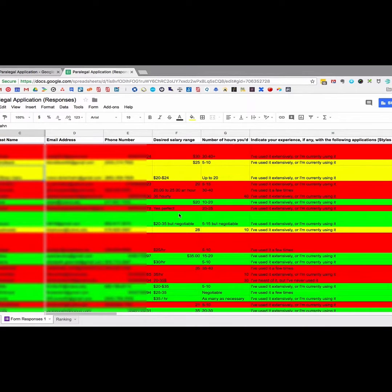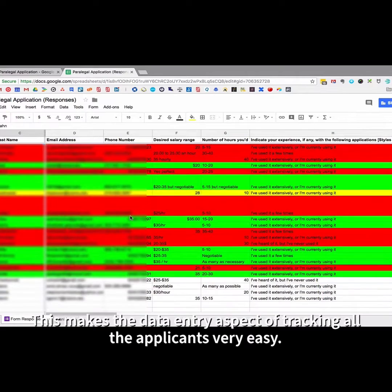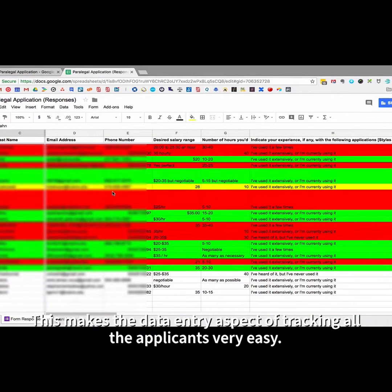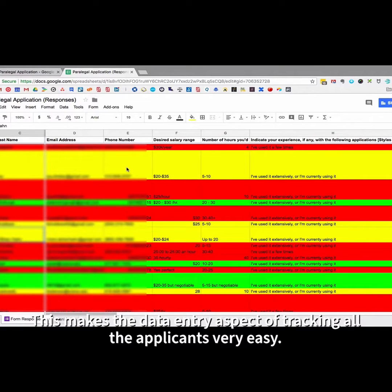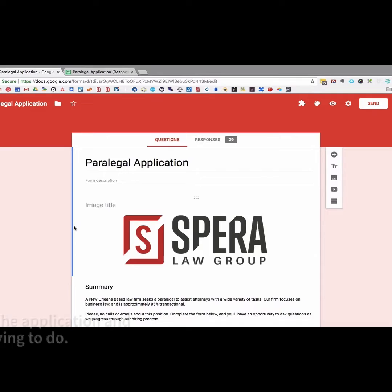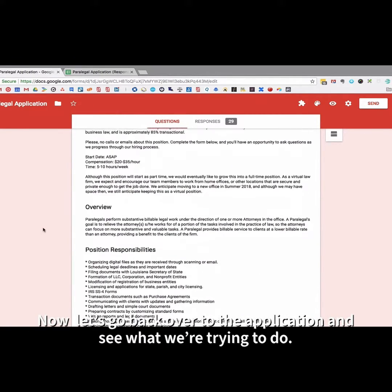And so you can see that I've kind of used this as a good way. So again, this is just another thing that makes your job easier. The data entry part of tracking all these resumes and tracking this and that is really easy once you use the form. So I highly recommend Google Forms again, or really any sort of form engine, to make it easy for you to track the applicants. But now let's go back over to the application and see what we're trying to do.